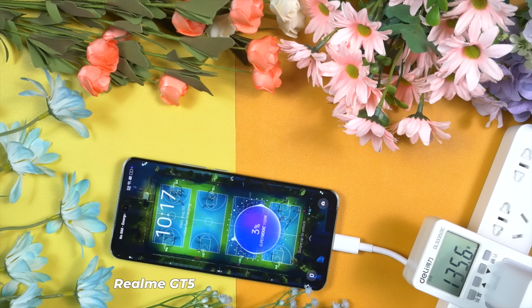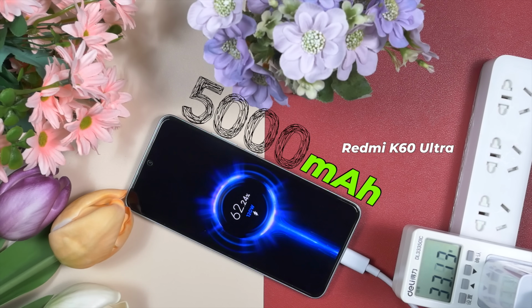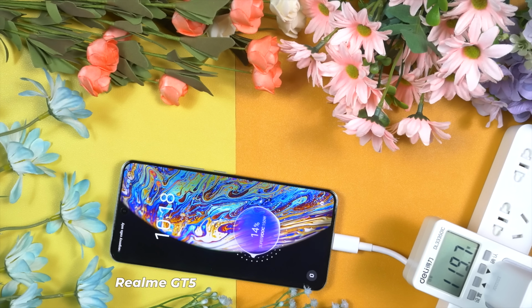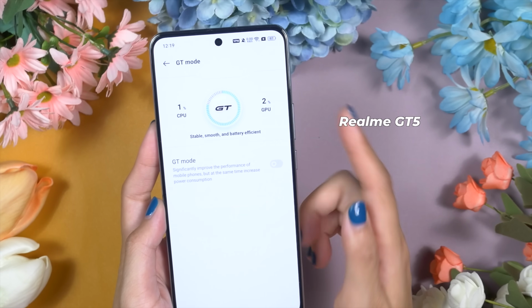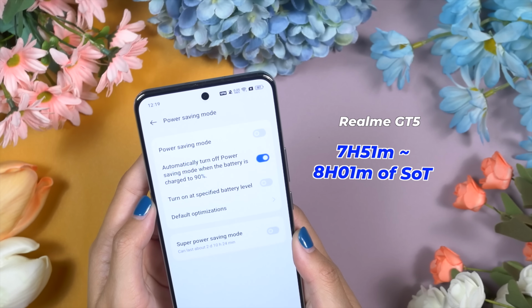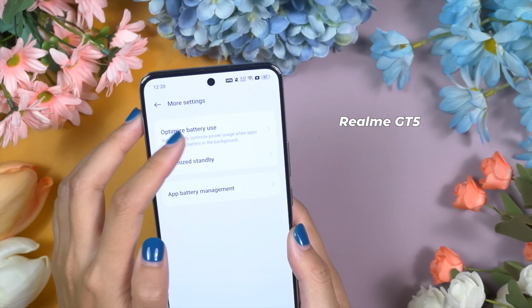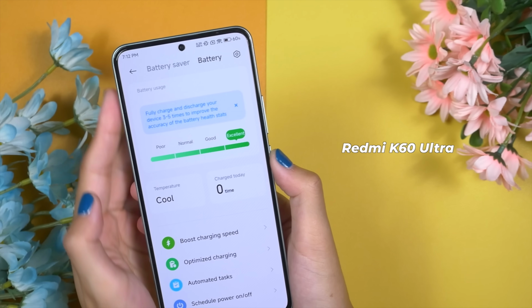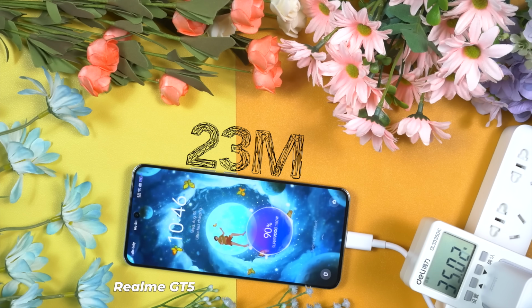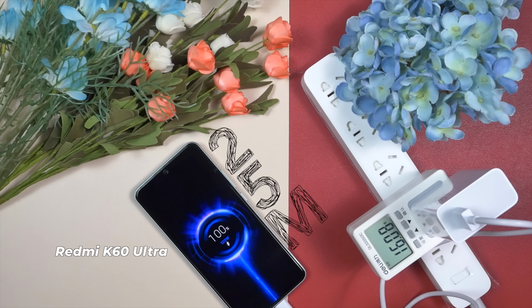As both the devices are powered by a flagship SoC, both are power hungry. Redmi K60 Ultra comes with a 5000 mAh battery, while Realme GT5 150W edition comes with a 5240 mAh battery. Realme GT5 has always offered us around 25 to 35 minutes more screen on time than Redmi K60 Ultra, which is a great advantage for people who constantly use their phone, but to regular users, the difference may not be as noticeable. Realme GT5 gets fully charged within 23 minutes, while Redmi K60 Ultra takes 25 minutes.